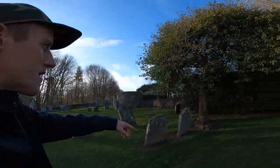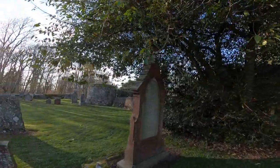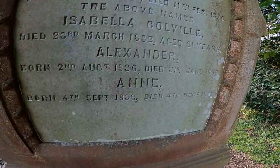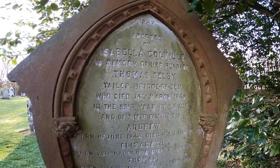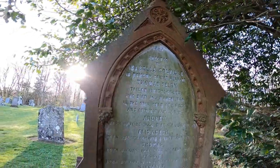There's another big cast iron one here. I think it's better protected from the tree. It looks like it's not quite so frost damaged. The most recent date on here is 1889. Wow, 1867 this was first put in.